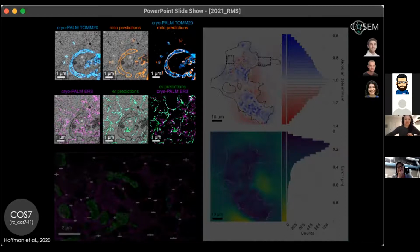And as a result, then we can look at the ER, so the light data of the ER and the FIB-SEM predictions of the ER. And this would be an independent output of that alignment. So if the ER is in good agreement, then that means that we did a really good job because that's independent of what we're using.